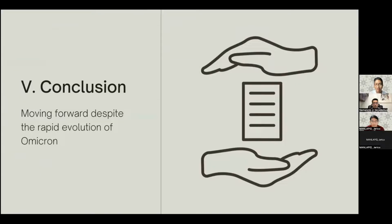So to conclude our presentation by me and JM, what is our path moving forward despite the rapid evolution and accumulation of large amounts of mutations of Omicron?